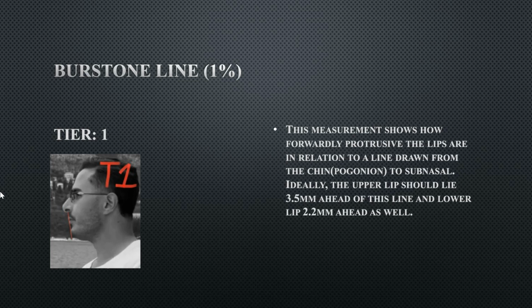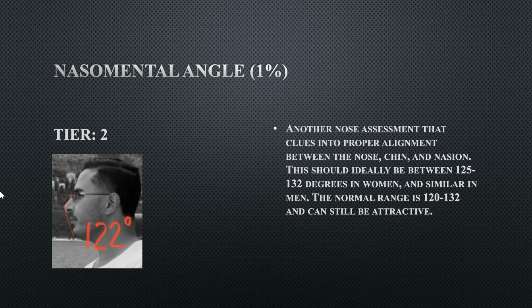The Burstone line goes from the subnasale down to the chin, and the upper lip and bottom lip are supposed to pass the line, which it does barely. Like I said again, his lips are not that protrusive, but the upper lip is more protrusive than the bottom lip, so that's why I gave it a tier 1. The nasomental angle is a tier 2 at 122 degrees, and like I said again, his facial convexity is more rounded. This is another measurement to see if your nose and chin have a good relationship, and it also takes into account your facial convexity, not just the nose and chin. So that's why this is slightly off of the ideal range.